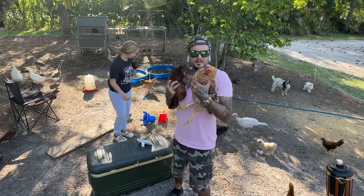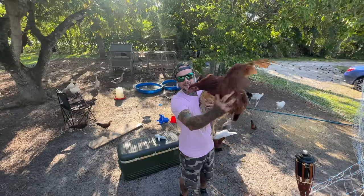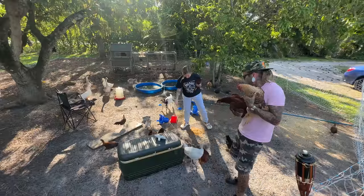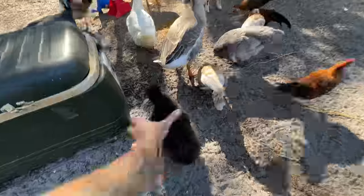Not easy, but it's fun. This is the Rhode Island red. This is another mystery chicken. Careful, Jared. All right, so we got four. Let's go put them over.